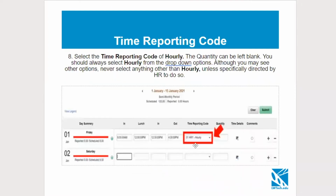You're going to want to be sure to enter your time reporting code. So for hourly employees, it will be the same with HRY. Students, you will want to make sure to put in your correct code here. So you'll want to know if you're a federal work study, state work study, ASG, and supervisors can help identify that code, or if you're unsure, you can also reach out to us, HR or payroll.